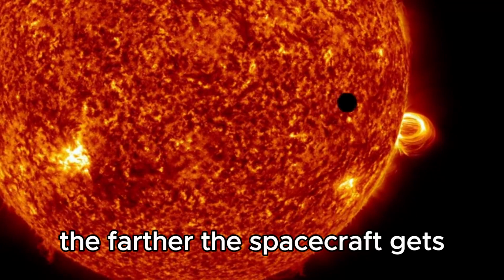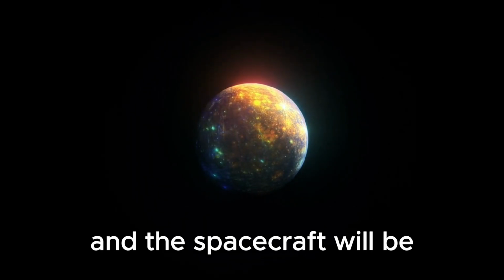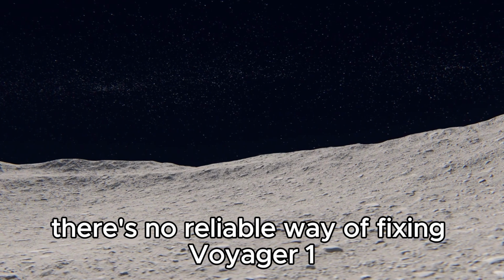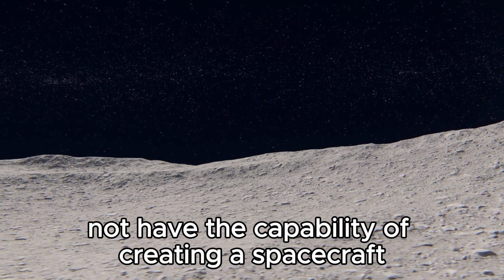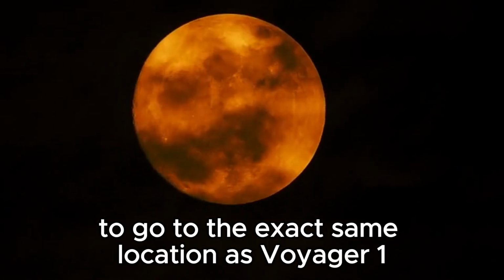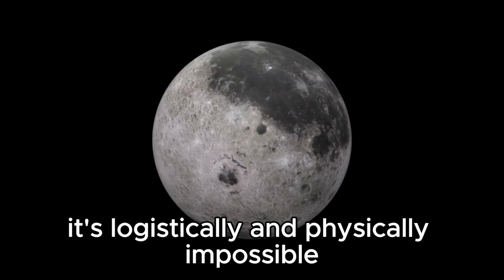The farther the spacecraft gets, the less reliable the communication between us and the spacecraft will be. To add to that problem, there's no reliable way of fixing Voyager 1 if something ever goes wrong. NASA does not have the capability of creating a spacecraft that can travel into interstellar space to go to the exact same location as Voyager 1 and carry out a rescue mission in time. It's logistically and physically impossible.